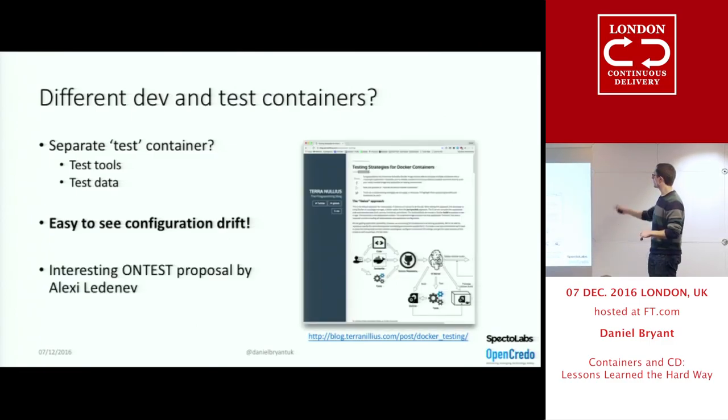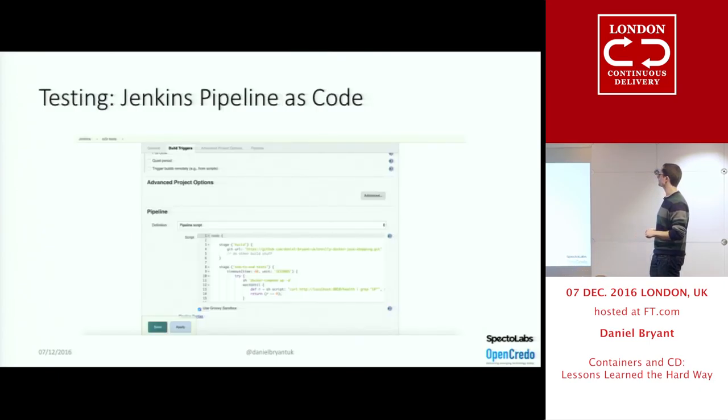There is an interesting proposal from Alexei around having an on test thing. If you know Docker in terms of the syntax, they're on about putting an on test into the actual Docker syntax. I don't agree with it all, but it's an interesting proposal in terms of running a container in a test mode, which is something to think about.